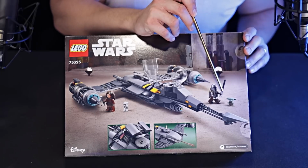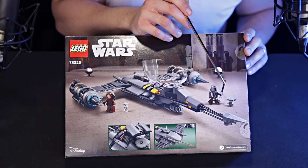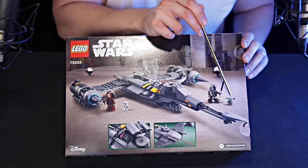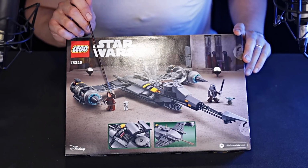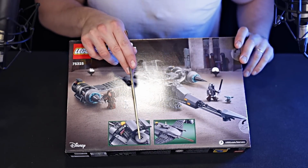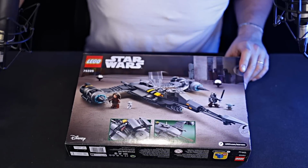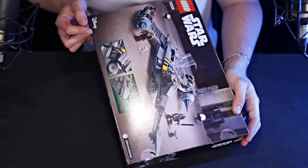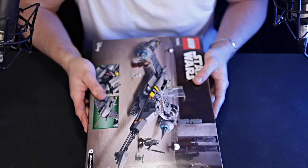Okay, so Din with the Darksaber, which I'm pretty sure I didn't get with the Razor Crest. Grogu looks amazing. Was there Grogu in the Razor Crest? I sure hope there was. BD Droid and Belly, well. But even the tiny details like the engine at the front there, gosh, it looks so good. But let's stop marveling at this and start to build.